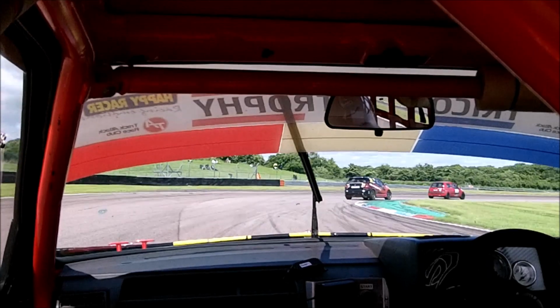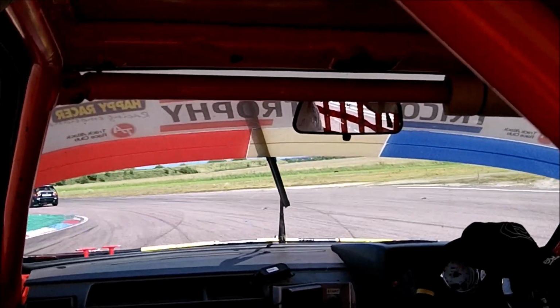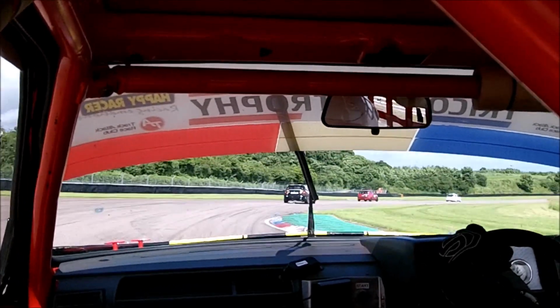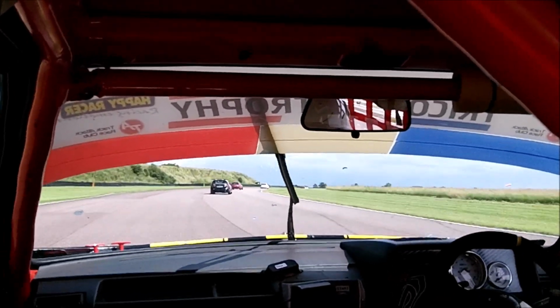Into the complex. Just gotta keep it as neat and tidy as possible. Don't be tempted to go into those corners too fast, otherwise you compromise your exit. Bit of a curve on the right there. Yeah, I'm still looking ahead.